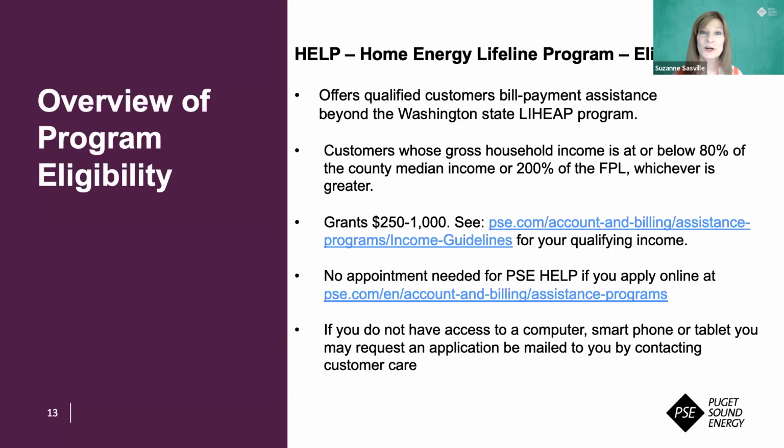And you don't need to worry about those income guidelines. There are many of them because we serve 10 counties, and so our website has those guidelines programmed behind the scenes. I'll talk more about that in a moment. When you apply for this program, you can apply either by coming to psc.com and filling out the application there, or you may contact Puget Sound Energy's customer service and ask for a mailed out application, or somebody may be able to do it over the phone if even that option wouldn't work for you.